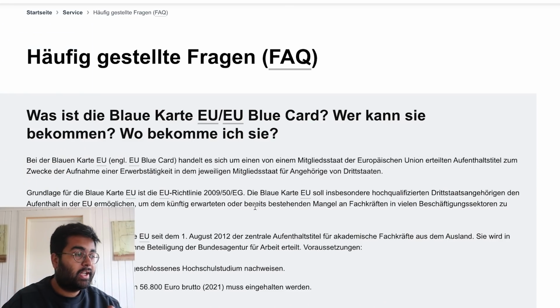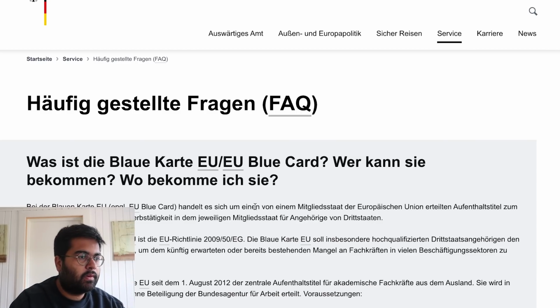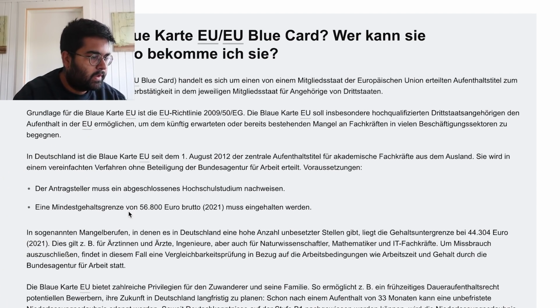Now, regarding the salary, like I always say, always take a look at the official German government website. So here, this is the Auswärtiges Amt, which is the Federal Foreign Ministry or Ministry of External Affairs. Here they are saying that the minimum salary has to be 56,800 euros.